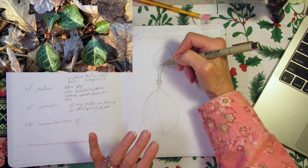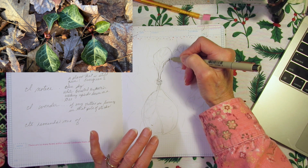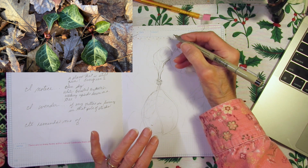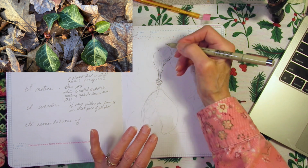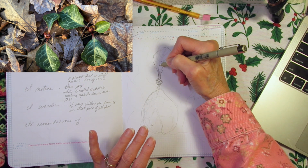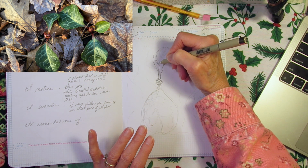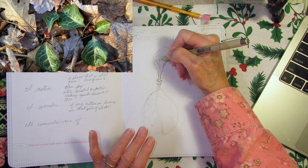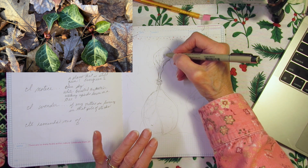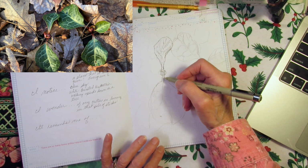I'm going to do sketchy lines today. So there's a couple different ways of sketching. Some people like a strong solid line. Some people like to draw with little bits of sketchy lines. And that's sort of all just personal preference. Sometimes I just don't like to make dark solid lines. I'm going to be coloring this in anyway. I'll do one more.